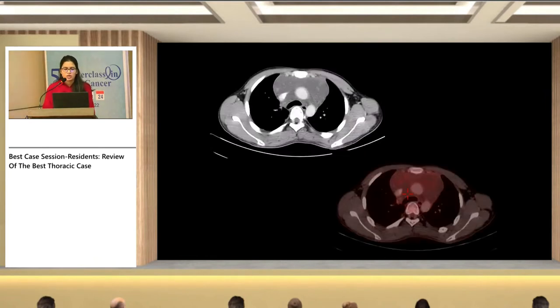So on imaging, we had this image of the CT scan, which showed a homogeneous mass occupying the anterior mediastinum with lobulated margins. It was homogeneous, and it was non-avid on PET scan. And when the patient arrived at our center, he had already undergone a biopsy at his native place, which was suggestive of a thymoma or a Hodgkin's lymphoma.